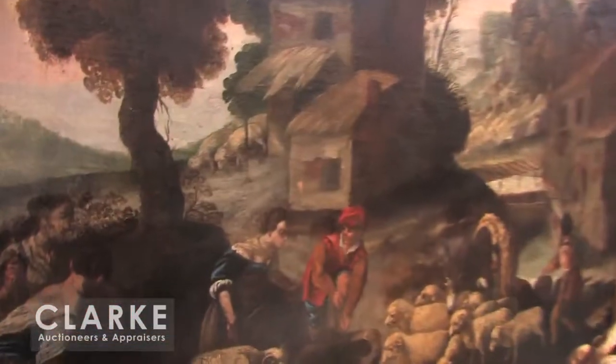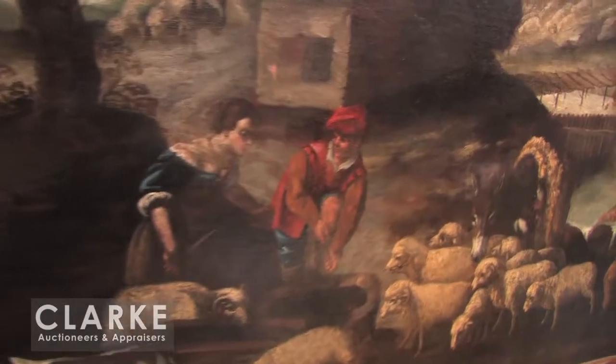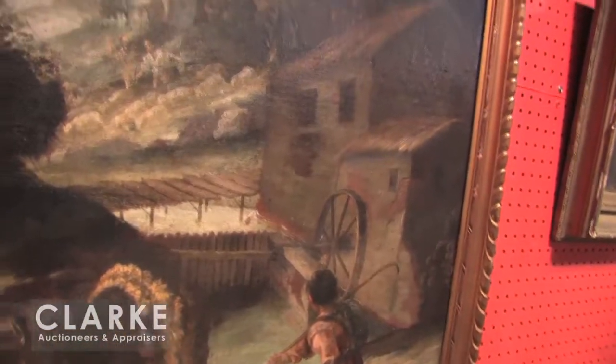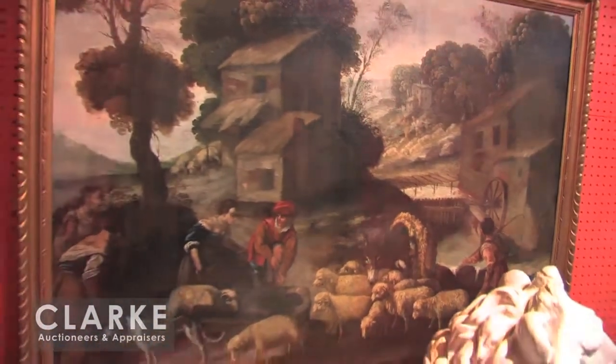Here we have an old master oil on canvas. This is one of many. I mentioned the beautiful Italian piece before, and I'll show you another one in a minute. Some of it has a bit of skinning, and some of the details are lost, but it's age-appropriate condition.